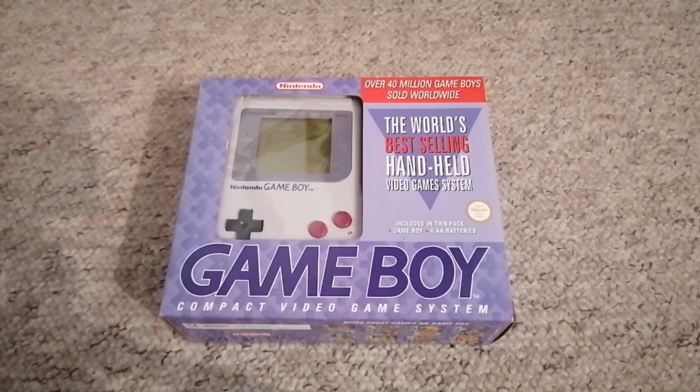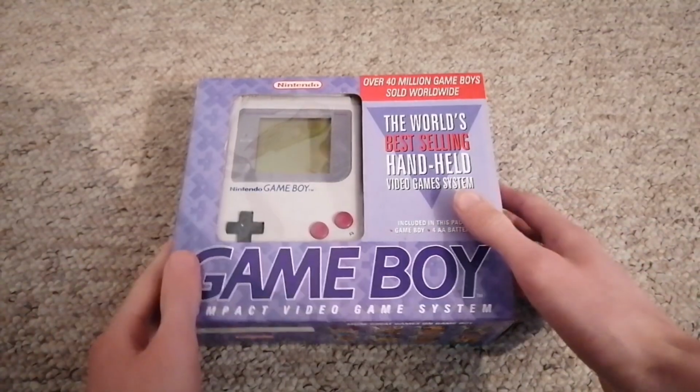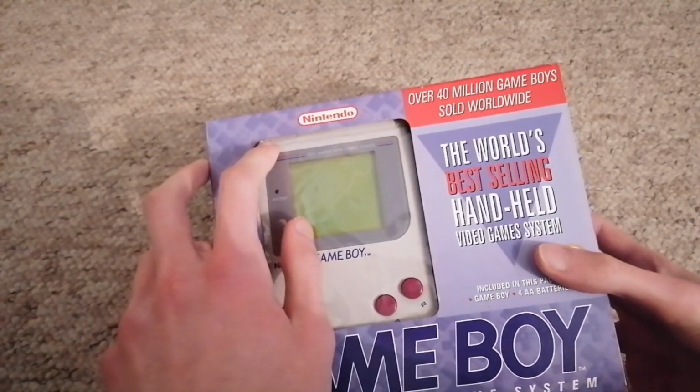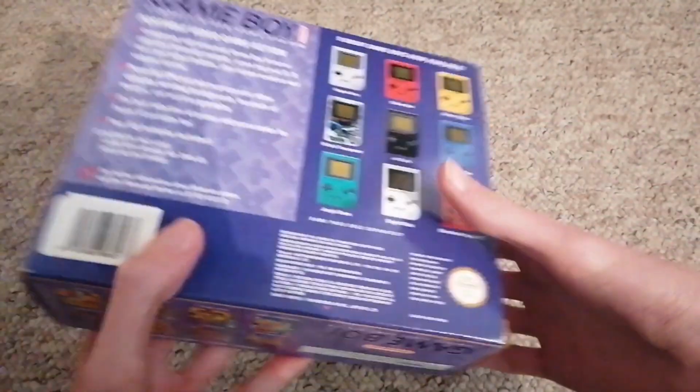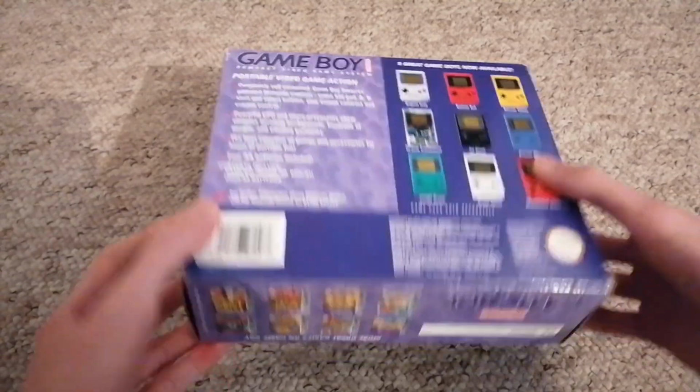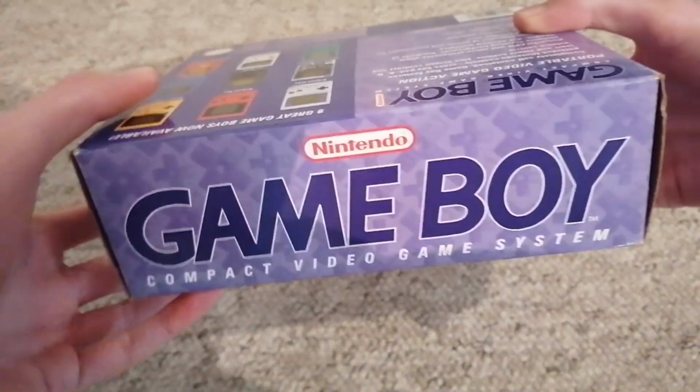So here we have the console, and like I said, the main bit of damage on this box is, as you can see in the plastic window, there is a slight bit of damage in the plastic here and here. But for an original Game Boy, this box is in incredibly good condition. Like, every corner of it is really nice. I'm super pleased with this.